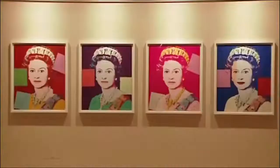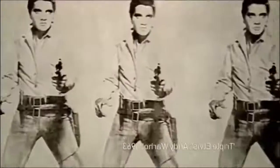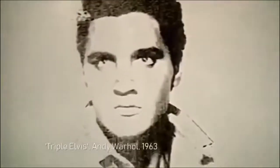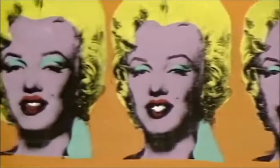Warhol's arrival at his London gallery is like a royal progress. Andy Warhol was a founding father of the pop art movement. He took images of the world's most famous faces and reproduced them over and over, as if they were more mass-produced commodities than works of art. Andy Warhol was the man who invented the saying, "We all have 15 minutes of fame." In the Queen's case, it's an awful lot more.